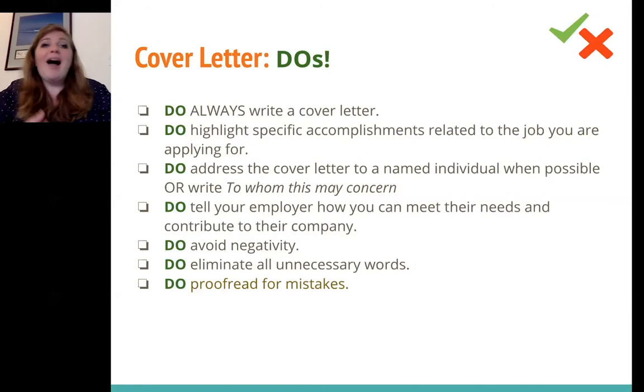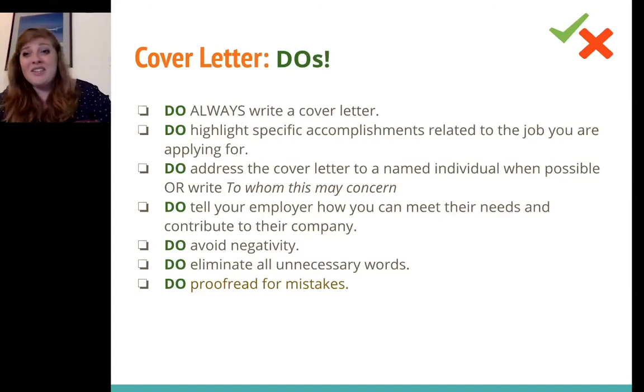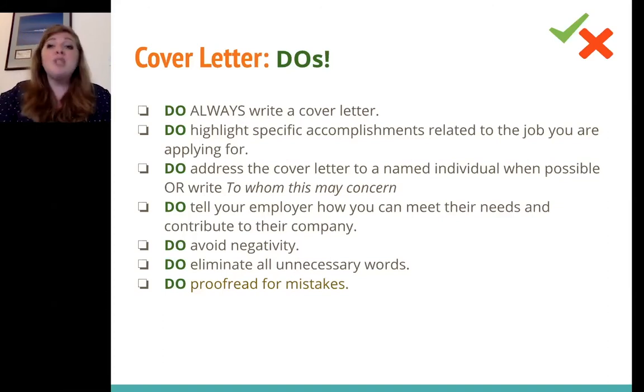Second do is, do you highlight specific accomplishments related to the job you're applying for? So it does have to be individualized to a certain extent. I'm going to talk about ways to work smarter, not harder, a little bit later, of how you can have similar cover letters for similar job titles. If you are applying to three different companies, but all for an administrative assistant, your cover letter is probably going to be the same for all three of those, but you still want to be able to reflect back to the job and the job requirements.